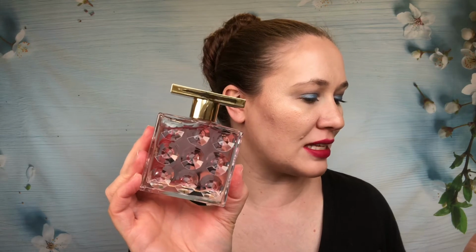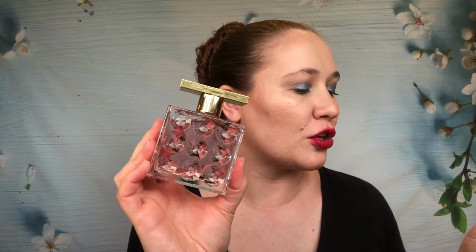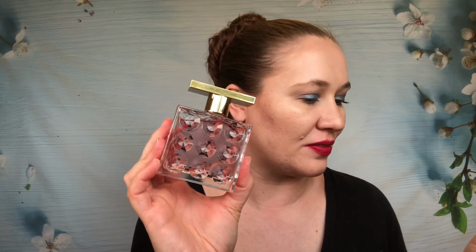The bottle is so cool though, and you can hold on to it because they have all of those divots. Let me read the notes to you. This is mandarin, frozen bergamot, jasmine, raspberry, ylang-ylang, gardenia, iris root, creamy amber, white moss, and vetiver. You would think this would be kind of citrusy since the first note is mandarin. I don't really get a citrus to it at all. I feel like this is more of a generic type fragrance.